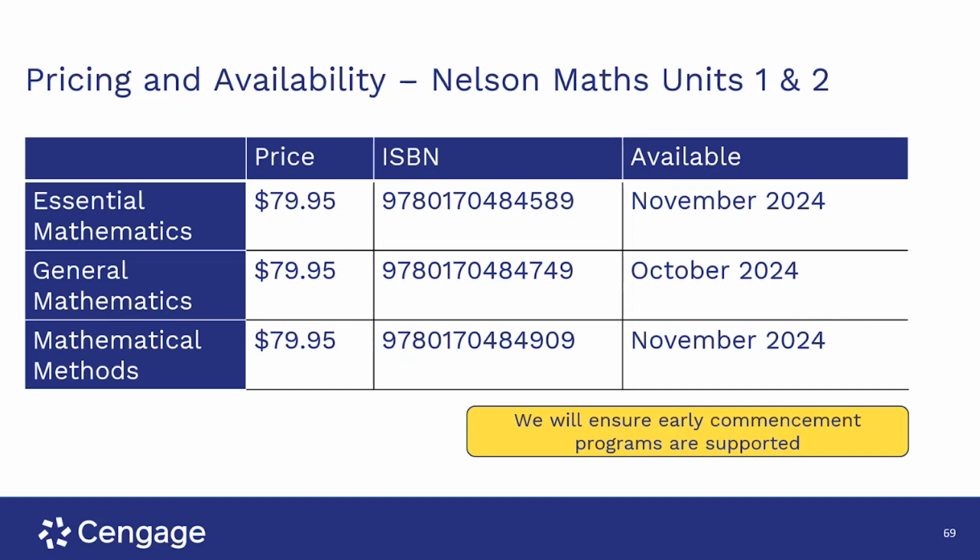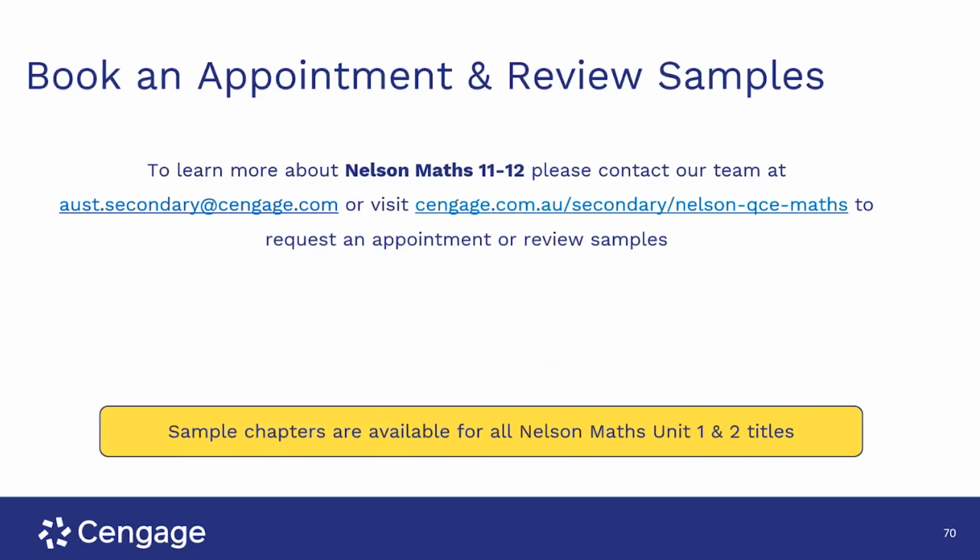As you can see in front of you, we're looking at publishing all of our senior texts across all our subjects around November this year. We will have our page proofs due in around about a month or so. We've got a sample chapter available right now. So if you're interested in those things, you can get in contact with us and we can send those links to you. We do offer a bit of a hybrid model.